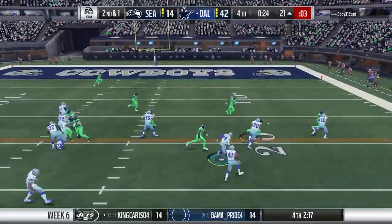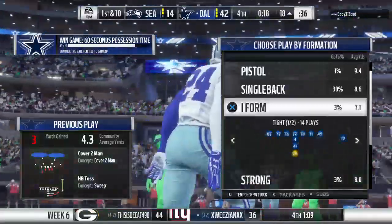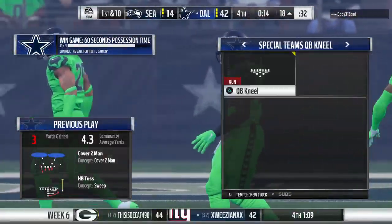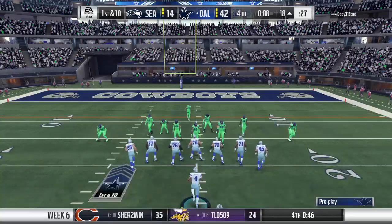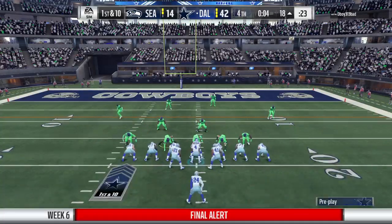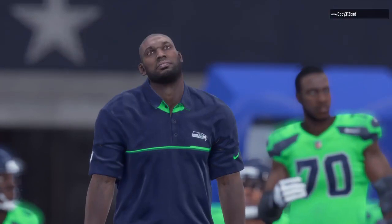Yeah, what you're saying is maybe if it takes you 1 or 2 more runs to get the 1st down, that's extra time, extra plays. Really hurts the team on defense. 3 yards there, good enough to keep the drive moving. Down to a knee here. The defense still with a couple of timeouts. We'll see if they want to use them.